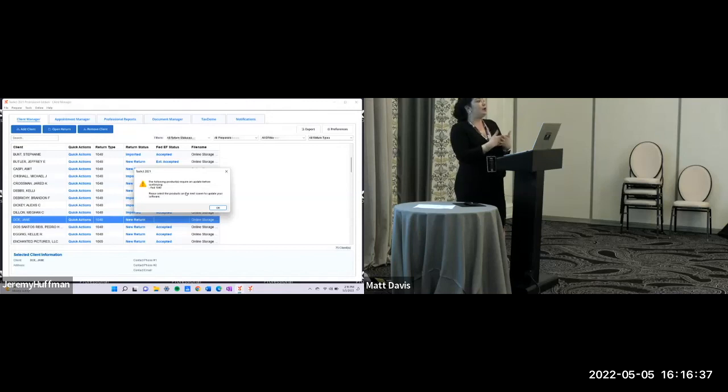When I save an e-file to submit later, you would think that you then go up to prepare and go to submit those e-files and select it from there. Sometimes I forget that I've saved it to submit later. And so I go through the client manager, get to the filing, and submit the e-file there. Then when I go back up and go to submit e-files, that return is still there. So you want to make sure that you lock your return. Once it's filed, you want to make sure that you lock it.